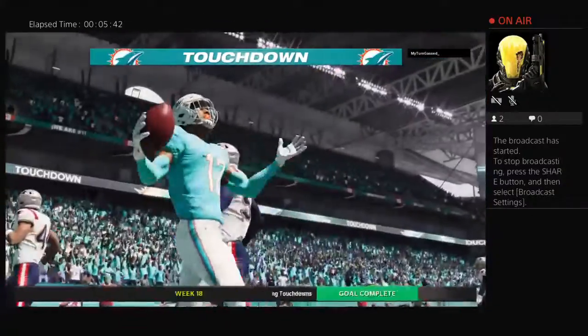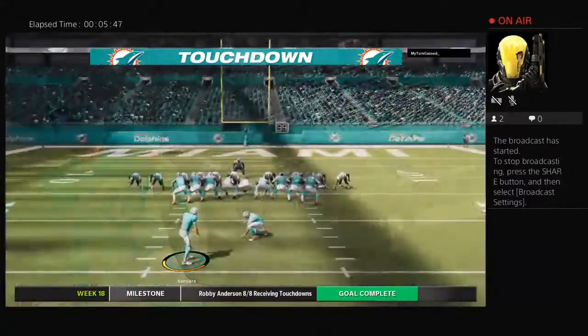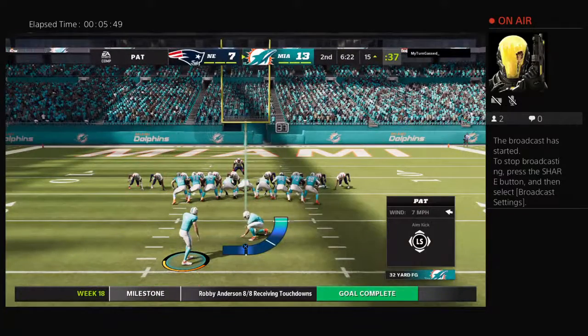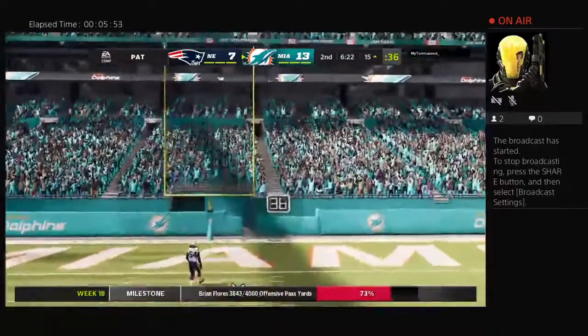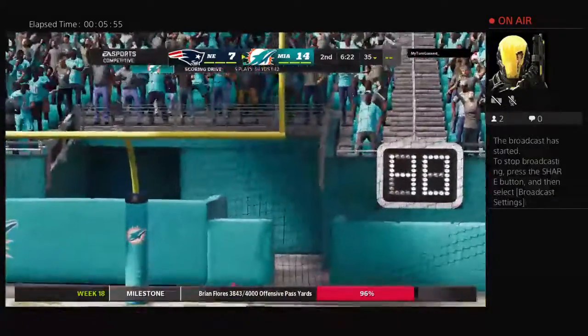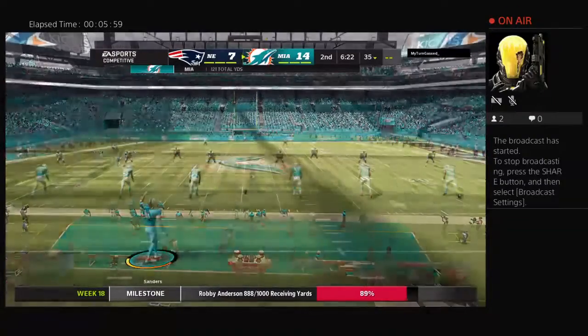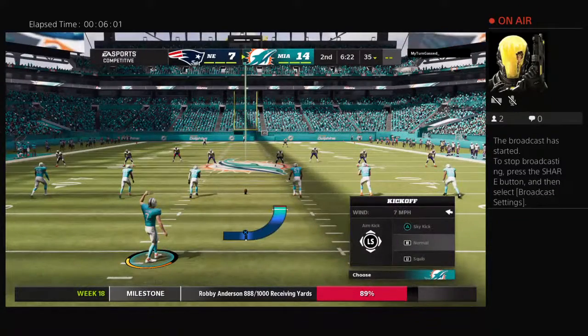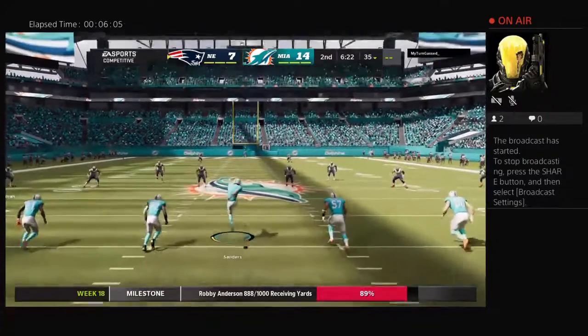Touchdown! Robbie Anderson with touchdown number 8 on the year. And the Dolphins have taken the lead. Big 4th down conversion for the score, and the defense, that is a tough pill to swallow. Big time for them. How about them just deciding to go for it on 4th down and, okay, forget the field goal, because that looked like an easy 3 points.